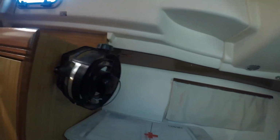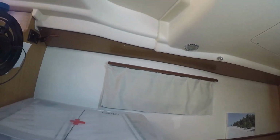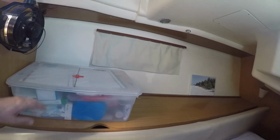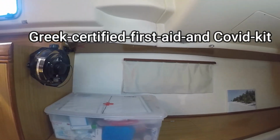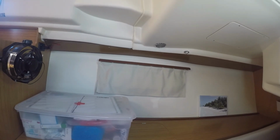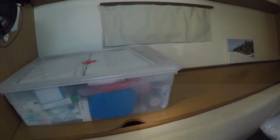You've got a fan here, and a lot of space. The box that is there, I was going to remove it, but I've left it there. That is the Greek certified first aid and COVID kit. It's huge, a huge box of drugs. Underneath the box is obviously another storage compartment.